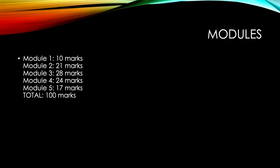What I would recommend if you go for the test is that modules 1 and 5 should be attempted first, because they are the smaller questions, and if you do them right, you can get 27 marks straight away. Then you have to do the other three modules, and if you do even a little bit on the routes, you can get at least 60 marks. You can pass it.